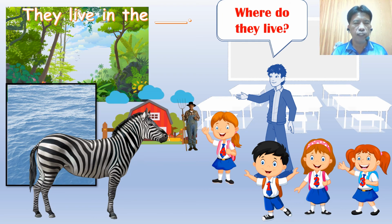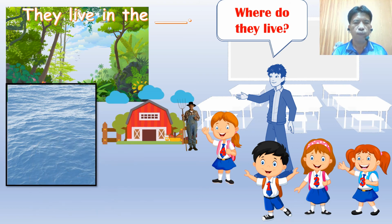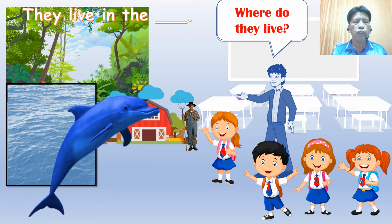Where do zebras live? They live in the forest. Where do dolphins live? Answer, please. Yes, they live in the sea.